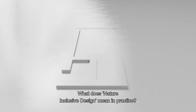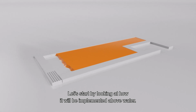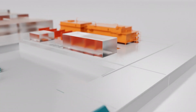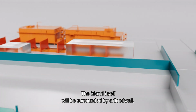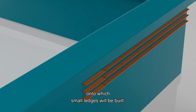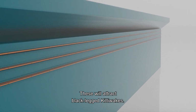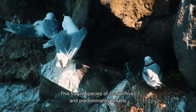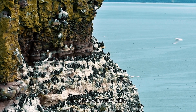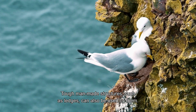What does nature-inclusive design mean in practice? Let's start by looking at how it will be implemented above water. The island itself will be surrounded by a flood wall, onto which small ledges will be built. These will attract black-legged kittiwakes. This fragile species of seagull lives and predominantly breeds on coasts with rocky cliffs. Tough man-made structures such as ledges can also be used by them.